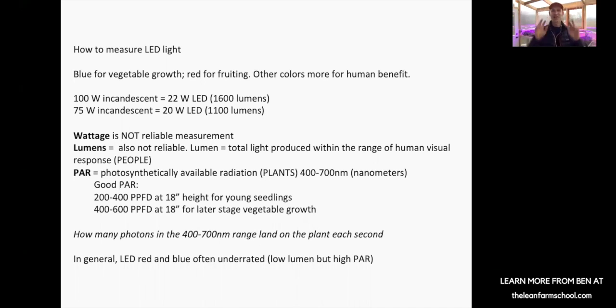How to measure these is important because you can't rely on wattage and you can't rely on lumens. Wattage is the amount of energy it uses. That says nothing about how much light the thing puts out. You can have a very inefficient product that uses a lot of energy and puts a little light out, and vice versa. So it's just not the right metric.